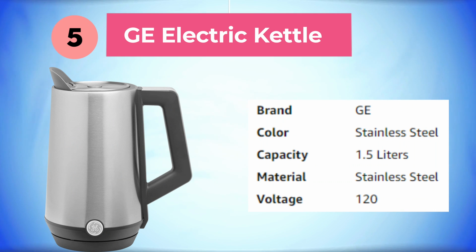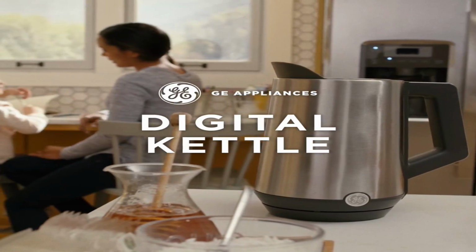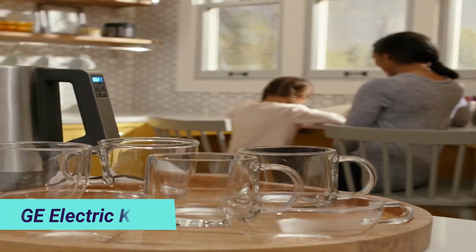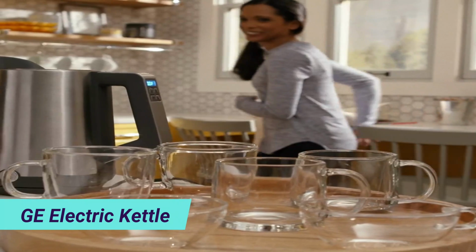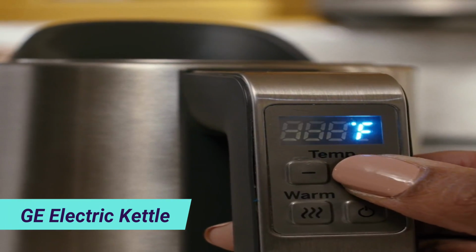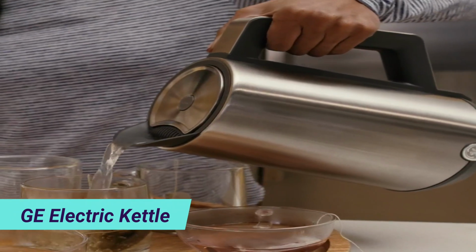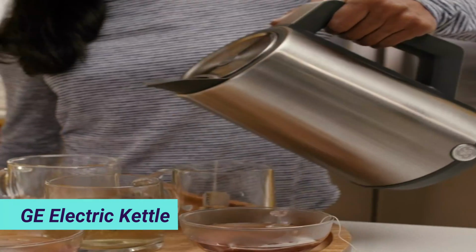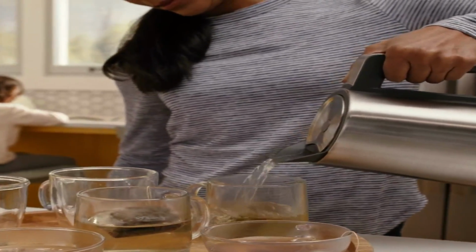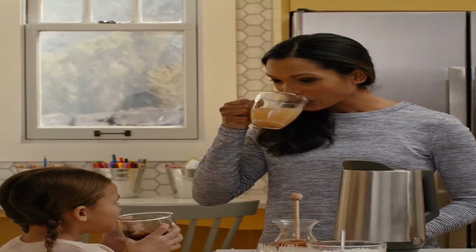Number 5. GE Electric Kettle. Keep your kettle hot on the inside and cool on the outside, thanks to double wall insulation and a stainless steel interior. Choose from 9 adjustable temperature settings to keep up to 1.5 liters of water at the perfect temperature for specialty drinks like green, herbal, white, oolong, and black tea, and even favorites like hot chocolate, and still be able to handle the kettle safely.